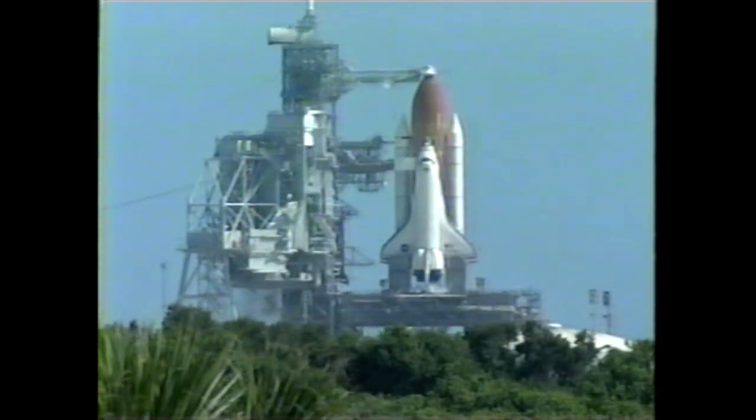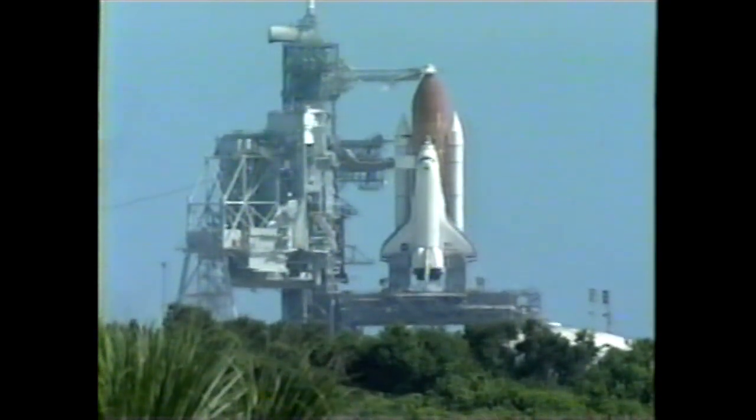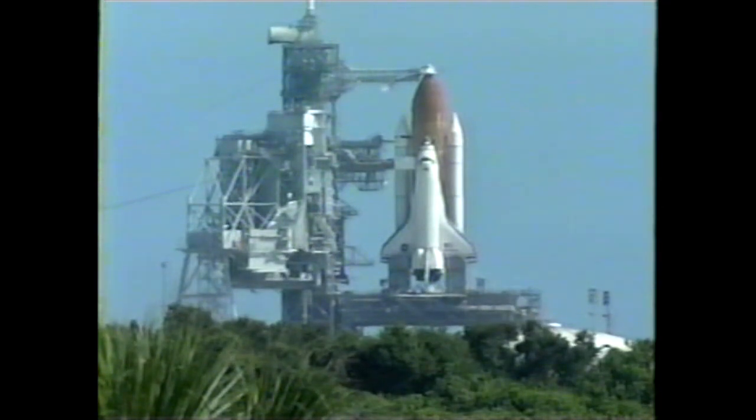And on launch, the acceleration is relatively mild compared to the earlier flights. The Saturn V reached about 7 Gs, whereas the Space Shuttle launch and landing forces reach a peak of about 3 Gs. Clock will resume in 1 minute.